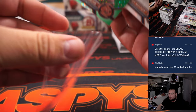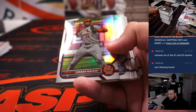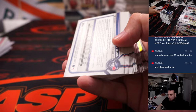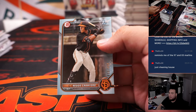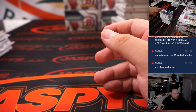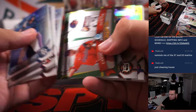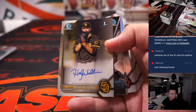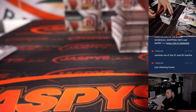Speckle. Mejia. And then Troy Melton to $4.99. Reggie Crawford. Yeah, just clean the house, I know. Henry Williams, Padres, Jason K.